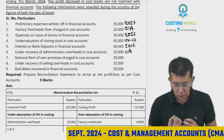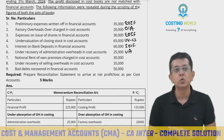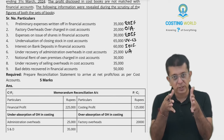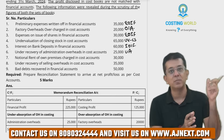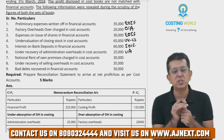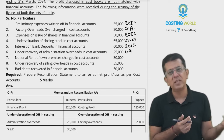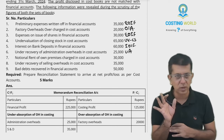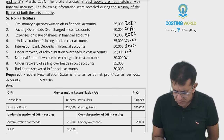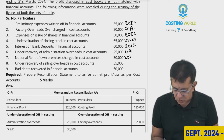Further, notional rent on own premises charged in cost accounts. Now, you might be remembering, we did specific questions on these also. Notional rent means what? Suppose you are not paying rent because the factory is owned by you. At that time, your cost sheet might not be comparable with the cost sheet of another company which is paying rent. So, in order to make the books on a par basis, we just charge notional rent. Notional rent means you're not paying anything. You're just recording it. So, therefore, our cost can be compared with their cost. These kinds of things are only done in costing, not anywhere else. This is an expense. Rent is an expense, although a notional rent, but it is an expense. This is expense only in costing.